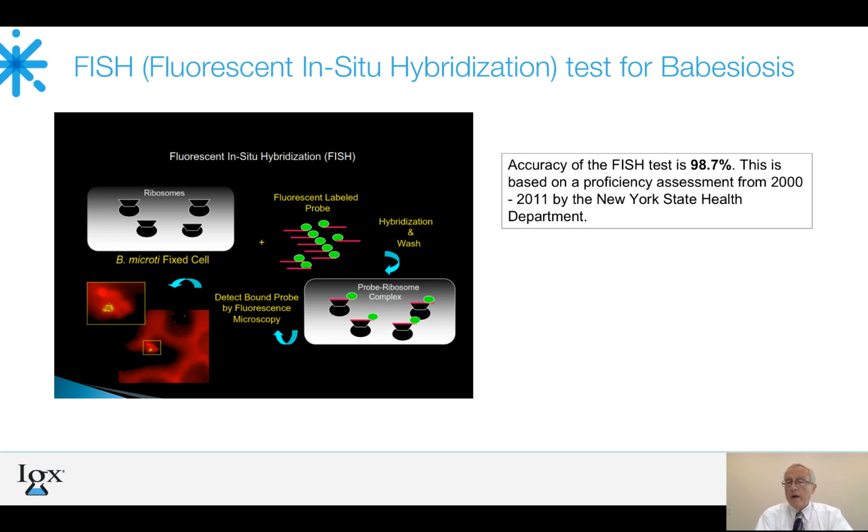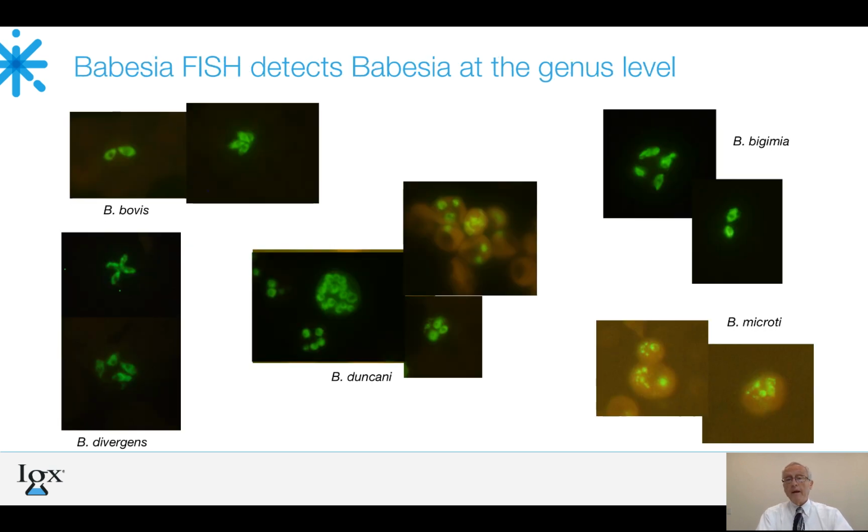So if it's alive and running around in your body, a fluorescent in situ hybridization test will use specific probes to glow and find the RNA. Here you can see the New York State Department of Public Health proficiency testing on us; we were able to pick up about 98% of the Babesia. The good news is these probes not only pick up Duncani, but they also pick up Macroti, and we're now finding a few other strains, including the divergens. And in animals, we're seeing a couple of other phases that we expect to also be picking up in humans.